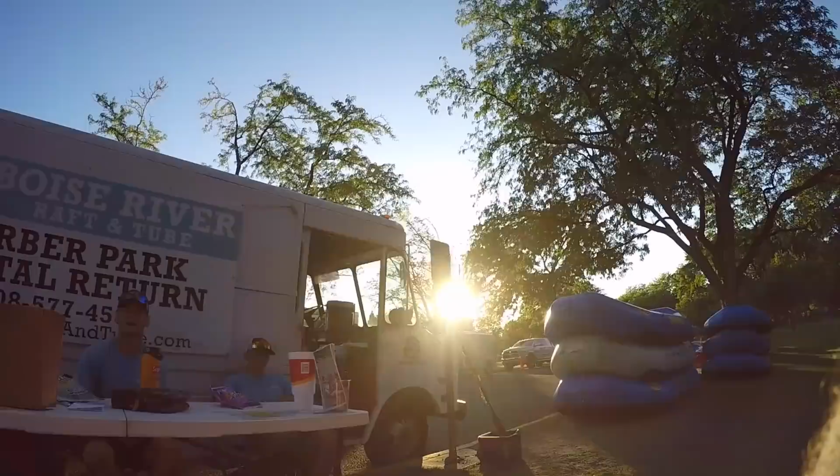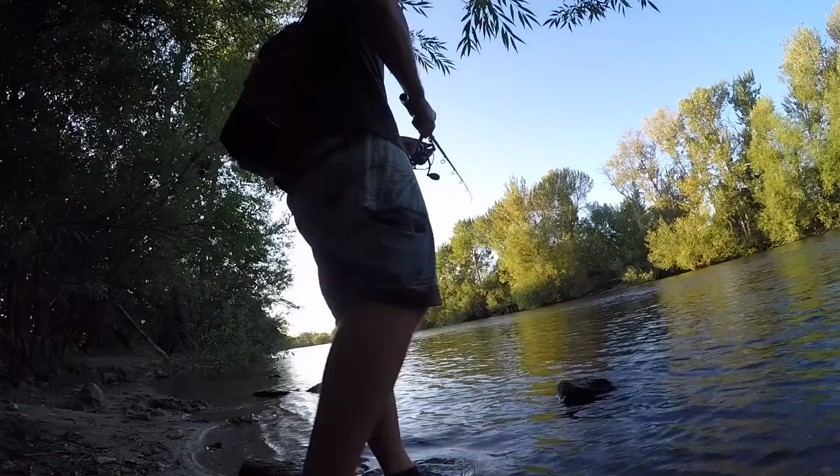All right, guys, I didn't know this. I thought the last bus was at 7:30. It's 7:30 right now, but the last bus is actually at 9. So I have all kinds of time. I rushed down here for nothing. But what I'm going to do, the next bus leaves at 8. So I'm going to fish for about 10 or 15 more minutes.